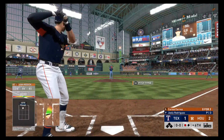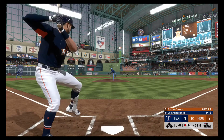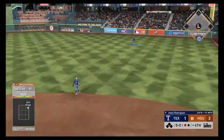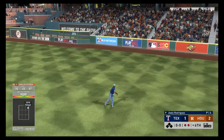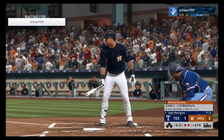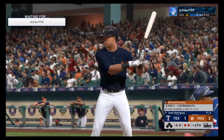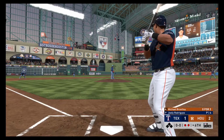Carlos Correa. He'll look to bounce back after striking out his last time. Yeah, and kind of shocked he got blown away with a fastball. You could tell he was late on that one. And we'll see if he tries to cheat to something this AB. He'll get to this one deep in the hole. Up next for the Astros, so now it'll be the four-hole hitter, Michael Brantley. He struck out swinging in his last trip to the plate.